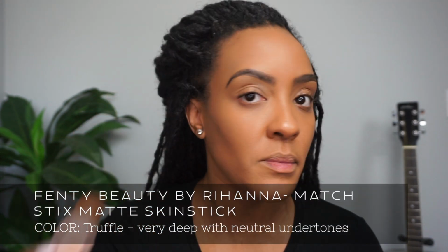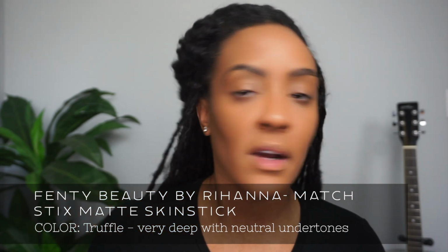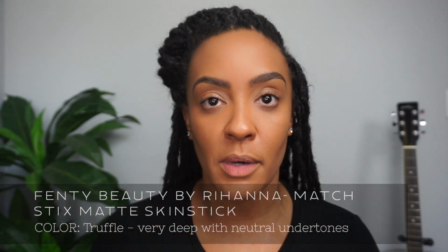I'm going in with the Fenty Beauty in Truffle, and we are gonna give ourselves a good old cheekbone. Again, this is how I do it. If you do it differently, you do it based on your face, the products that you like, all of the things. This is just your girl trying to make a thing happen, all right?